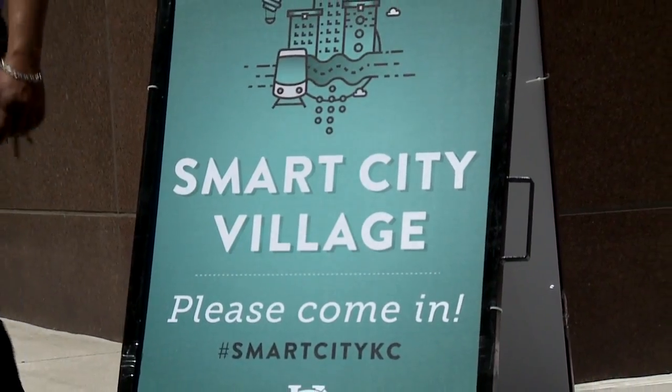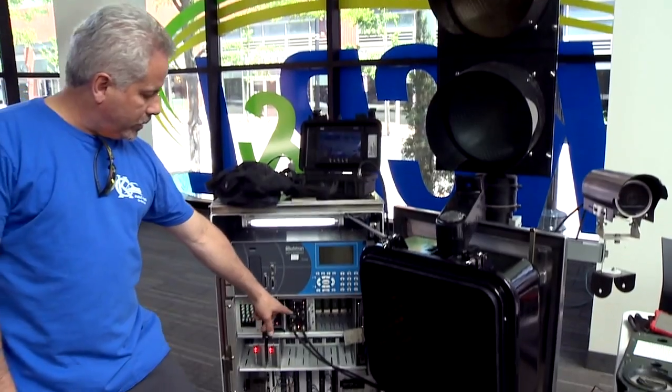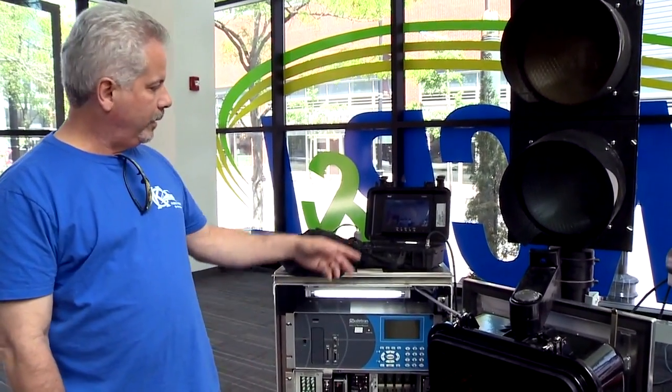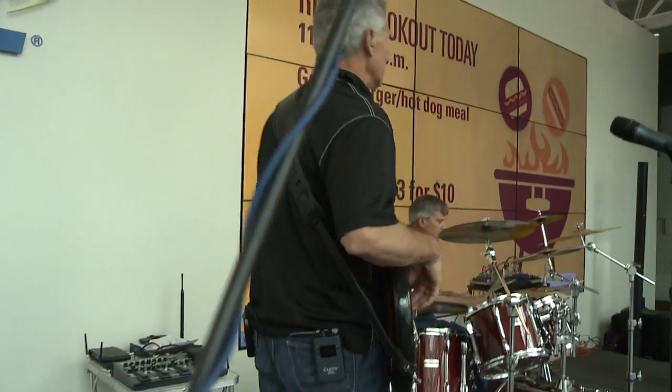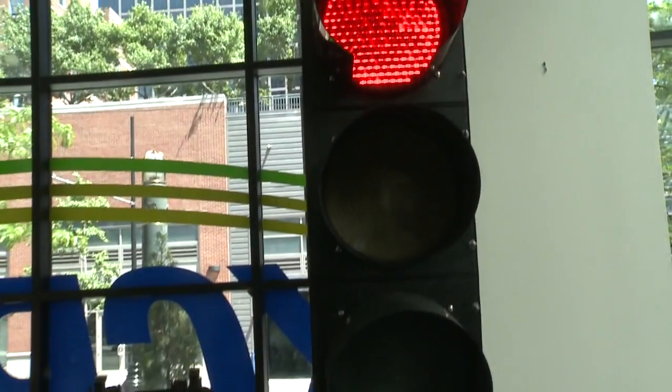This week we are reporting from Smart City Village. It's a pop-up installation to answer that question, what the heck is Smart City? The city is in the process of installing interactive kiosks as well as smarter streetlights and traffic signals. It's all in an attempt to make your experience better as a resident of this city, as well as a way to run the city more efficiently through the use of technology and data.